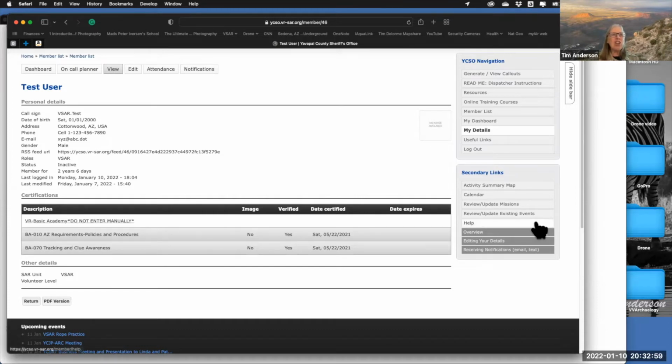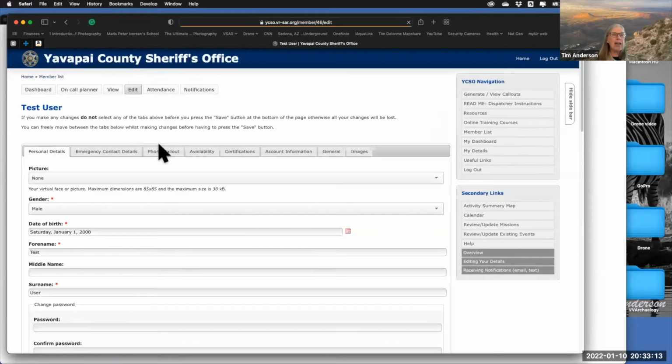So again, this is just on my dashboard. Dashboard and view are the two you use. And if you do need to make your own changes, you hit edit. And that's how you would now go in. Now in the edit mode, you have different tabs here to take you to the different data fields. Emergency contact information. You can put in who your contact is and who your emergency is.